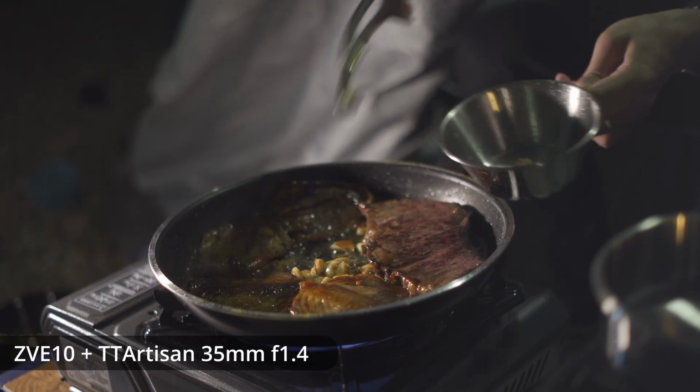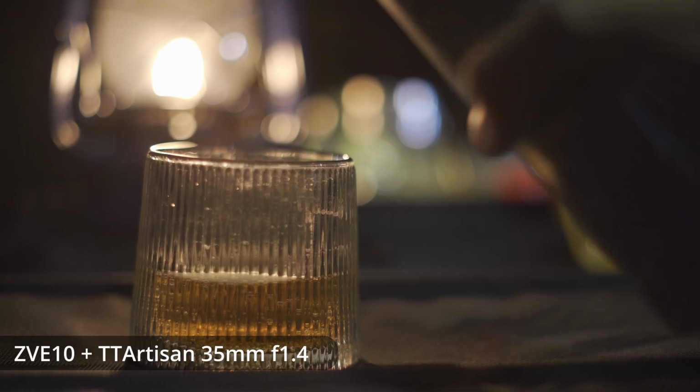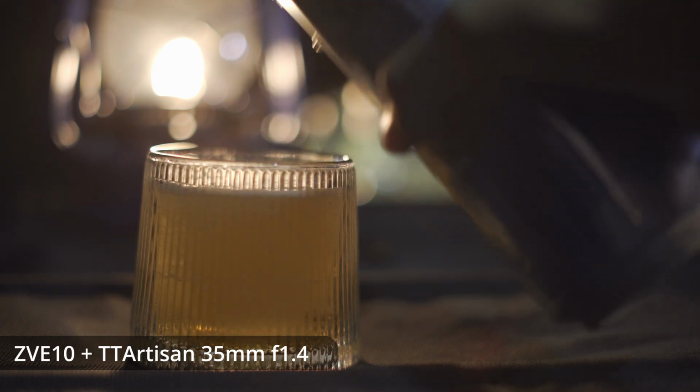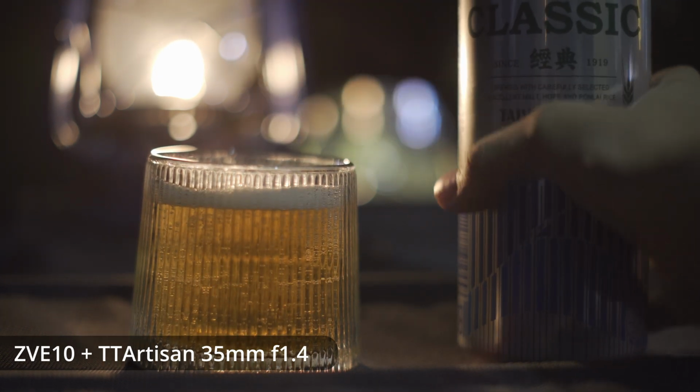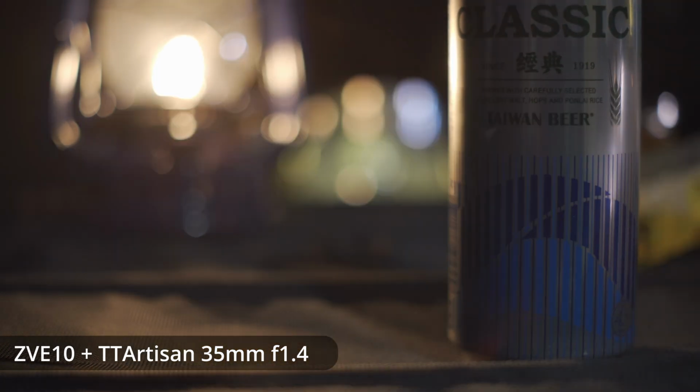If you want to shoot in low light, it depends on what kind of low light environment it is. Sometimes you can fix it by using a faster lens, but if it is really dark, the ZV-E1 is going to make your work much cleaner.